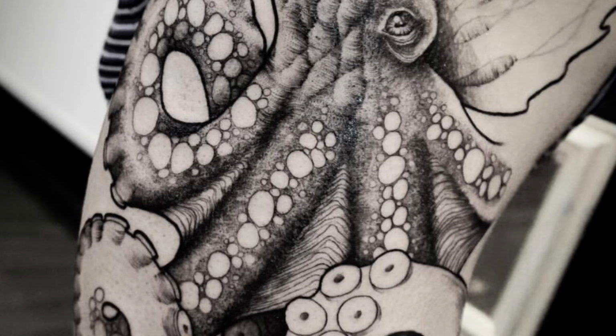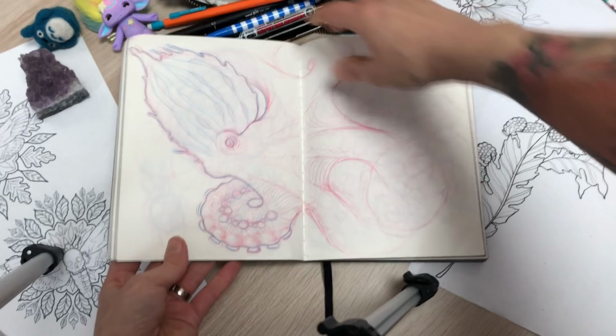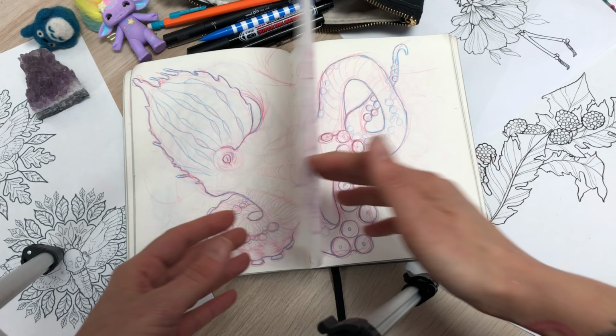But I just wanted to sketch it out first so that he could see it, just to make sure that we're on the same page design-wise.